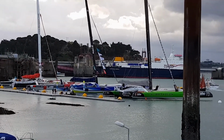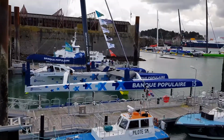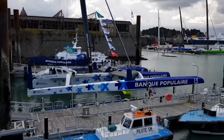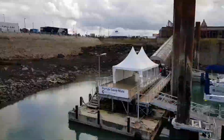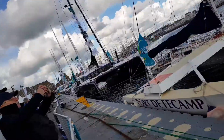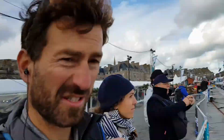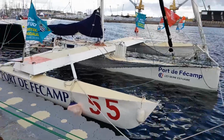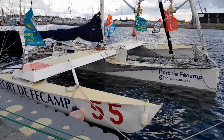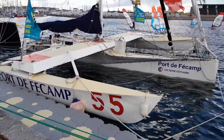Sodebo Massive is now foiling, and that is sailed single-handed. Incredible. This is not something I'd probably want to sail across the Atlantic. I think it's going to get very wet, and it's probably going to be underwater more of the time than it is floating above the water.